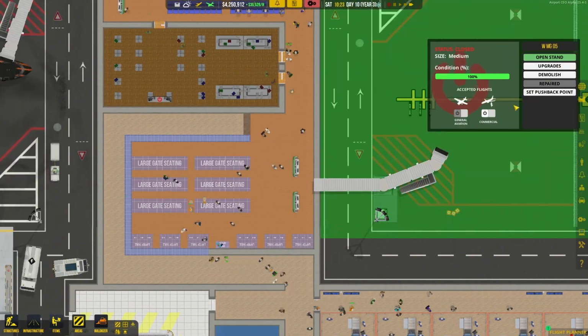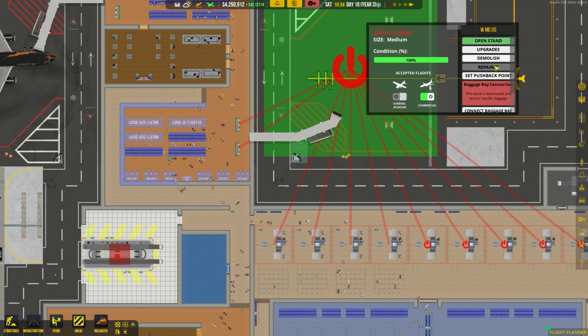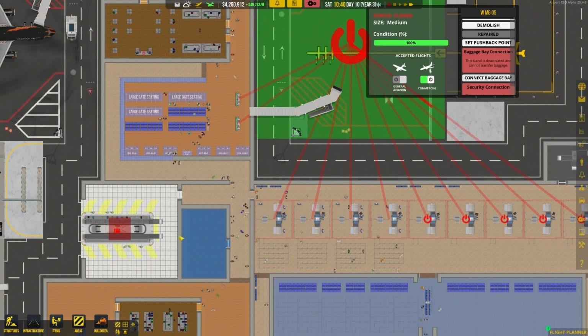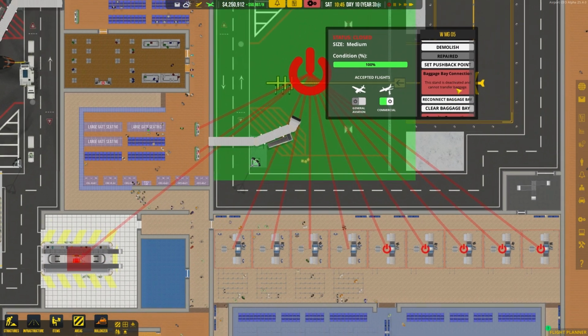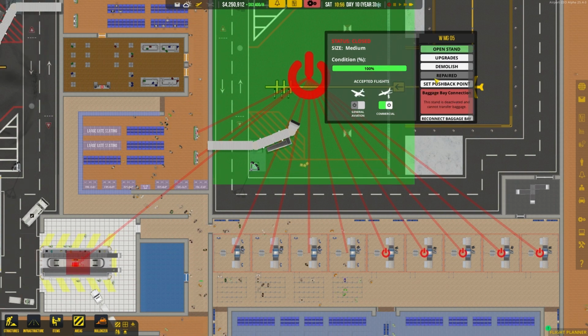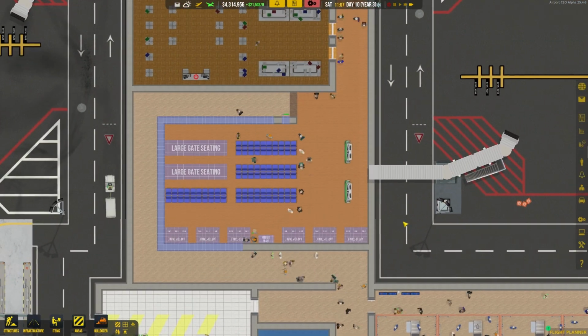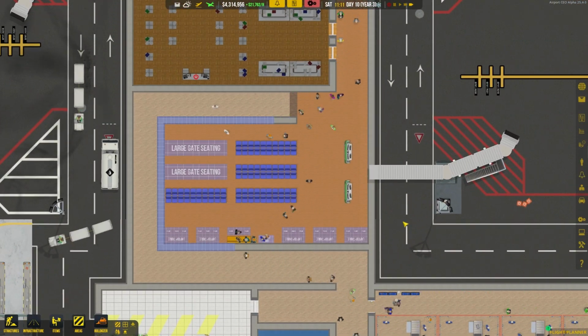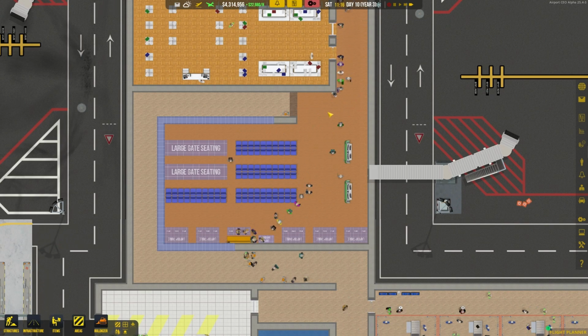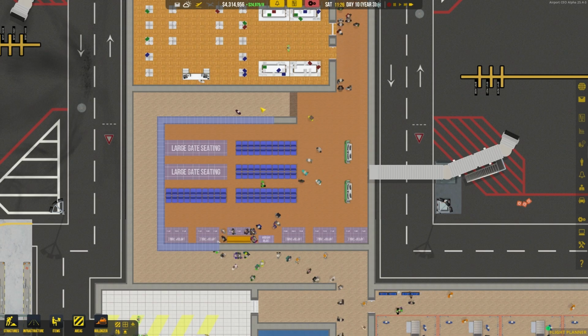That'll work out. Let's make sure this is commercial. And let's set up the pushback point, which I think is probably fine. Connect it to the baggage bay there. And that's fine. I think we can open the stand. So there we go. That stand's open. It's got some seating.